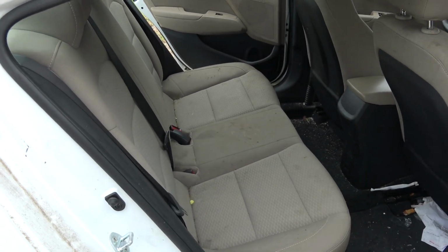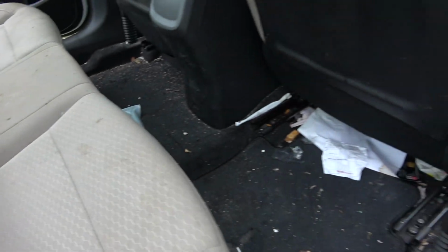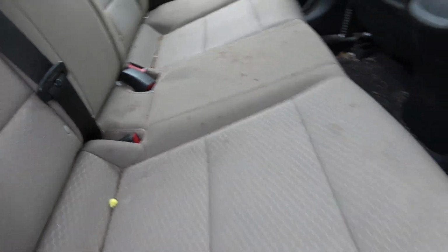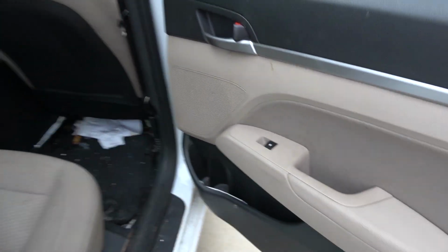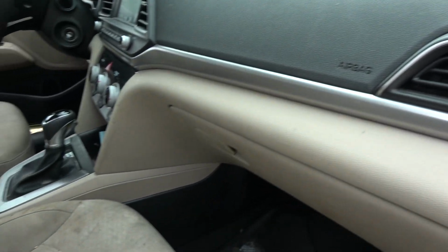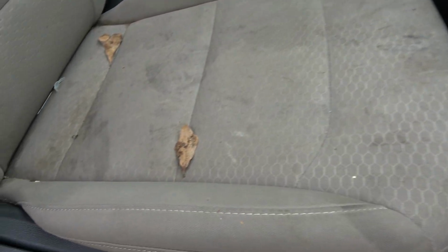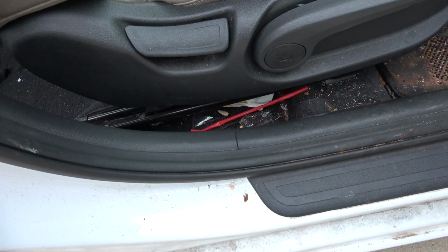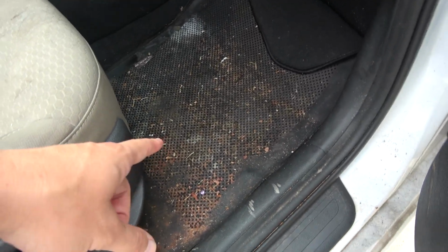They look like, I don't know. It just smells like smoke. Just a car in a very disgusting condition. Yep. Looks like we got some ash that burned through the seat. At least they knew they were dirty, so they flipped over to the rubber side.